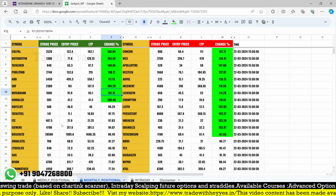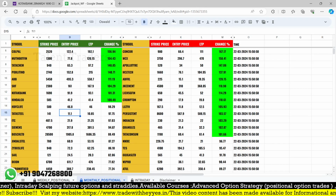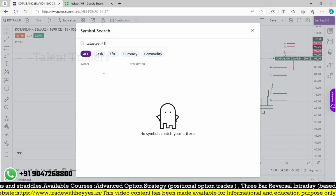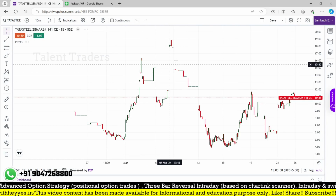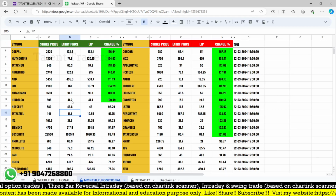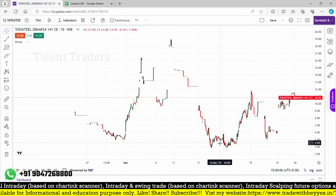Here on the call side, a few stocks like Tata Steel also achieved our target. Finally it came down. So 141 on Tata Steel, 141. This is our initial trade that was giving an opportunity, and it moved well and then returned back. Here you can see from 5 rupees it went up to 19 rupees. Our entry is 11, so that also achieved our target. After achieving the target, it came down.